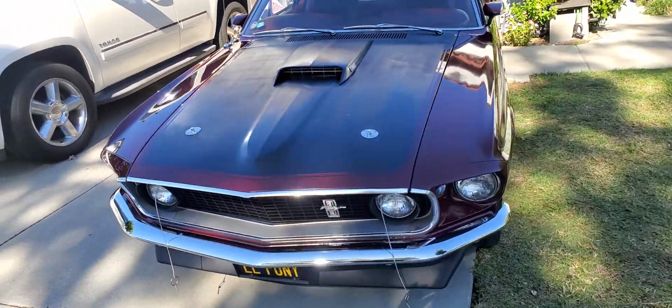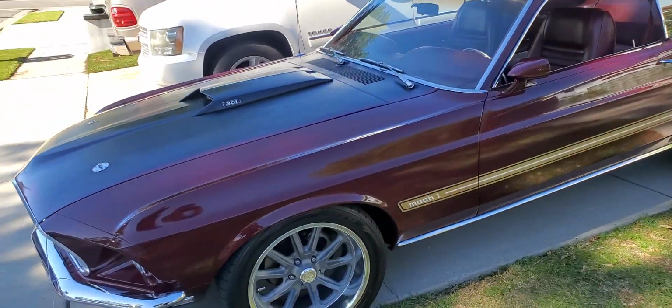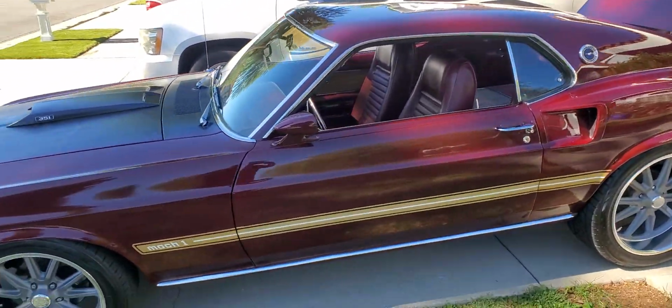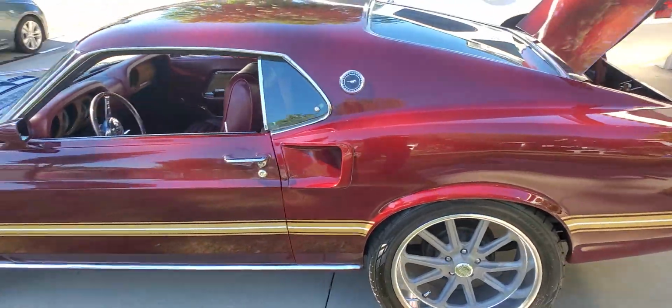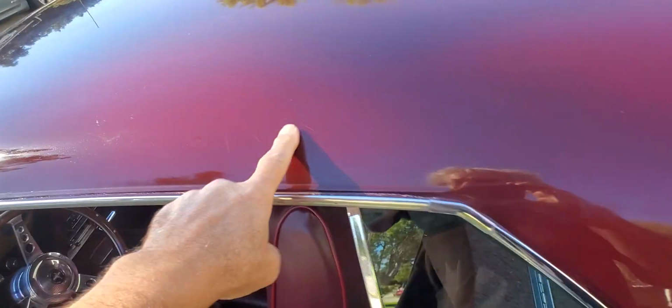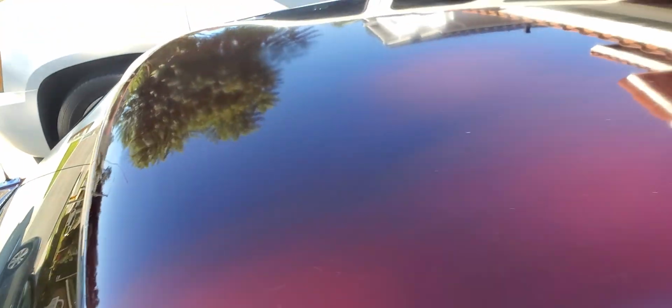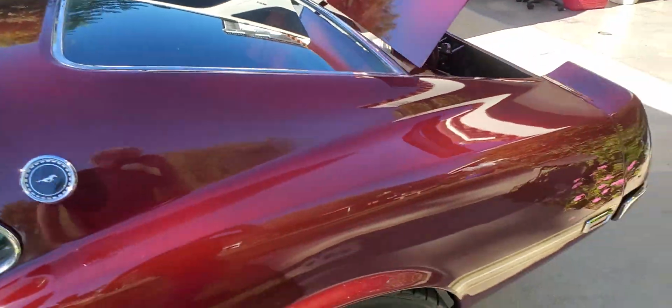1969 Mach 1. Still has original paint. No rust, no Bondo. It's got some small scratches and very, very minor dents. A couple on the roof here. Nothing bad.